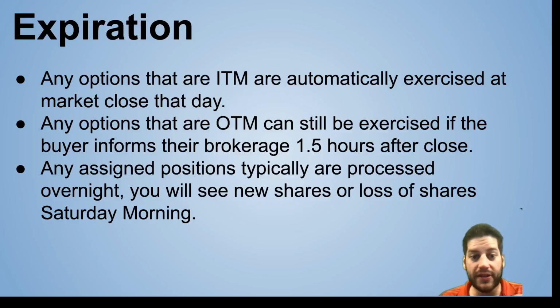All right. So now you've seen that. You've heard me talk about expiration quite a bit. Any options that are in the money are automatically exercised at market close that day. So that's something to be aware of. Like, the buyer doesn't have to go in and say, I want to do it. The broker will automatically do it, because at that point, it's in the buyer's favor to exercise that contract.